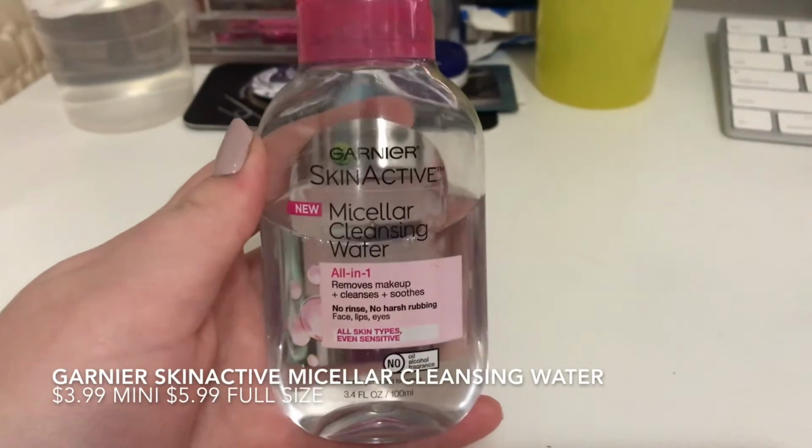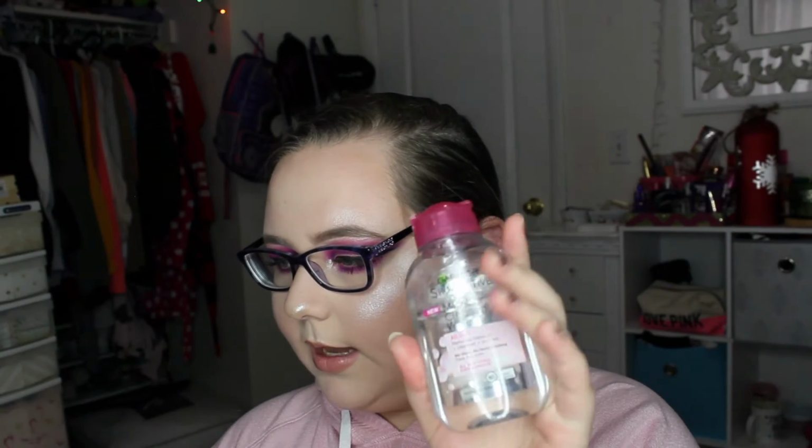And then to take my makeup off, my favorite makeup remover is the Garnier Skin Active Micellar Cleansing Water. I ran out of my big one. This is my baby one that I got for Christmas. Love this stuff. Use it every time I take off my makeup. And then my favorite sponge is the Morphe sponge. It's like the contour sponge. And I use this all the time since I got it for Christmas.